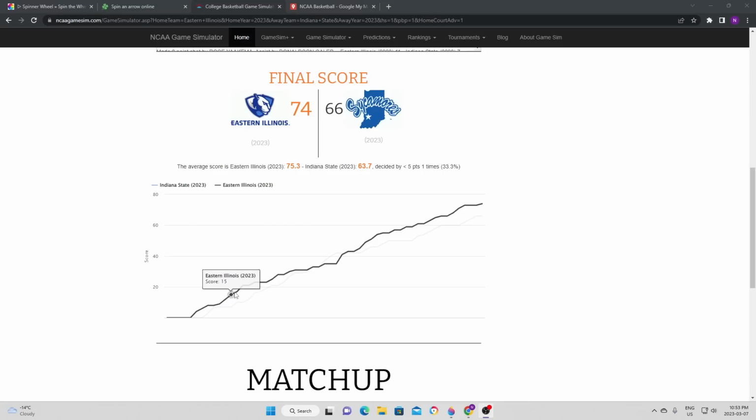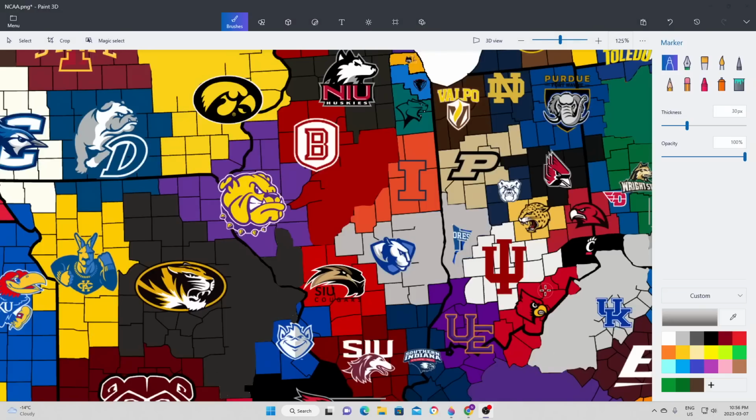Did look like they were up for most of the first half. They did lose their lead around halftime, but Eastern Illinois came back and maintained their lead to defend their territory and expand a little bit into Indiana. And Eastern Illinois gets to take a big chunk of Indiana and expand their territory to the east.